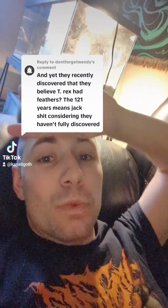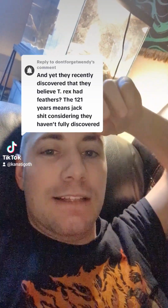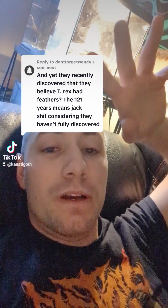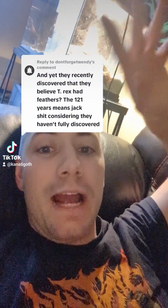Okay, so it's not recent. You heard this recently, okay? This has been floating around for at least like 6 years, T. rex having feathers. There was a moment where we thought T. rex had at least like a cape of feathers going from the head to about the middle of the back.